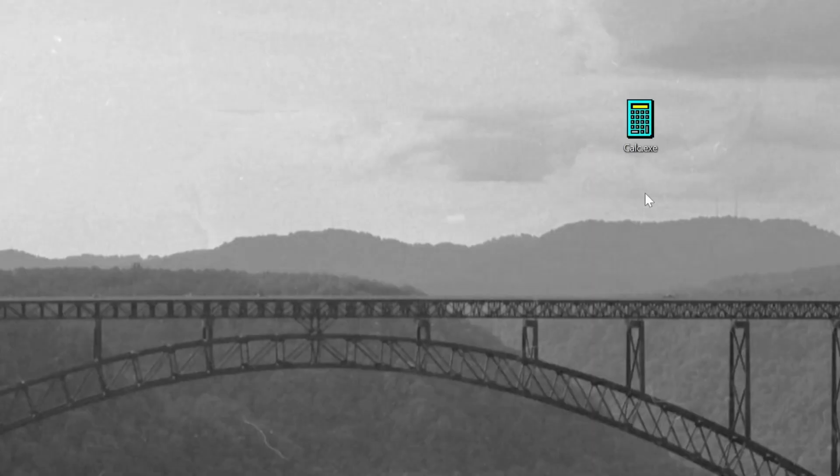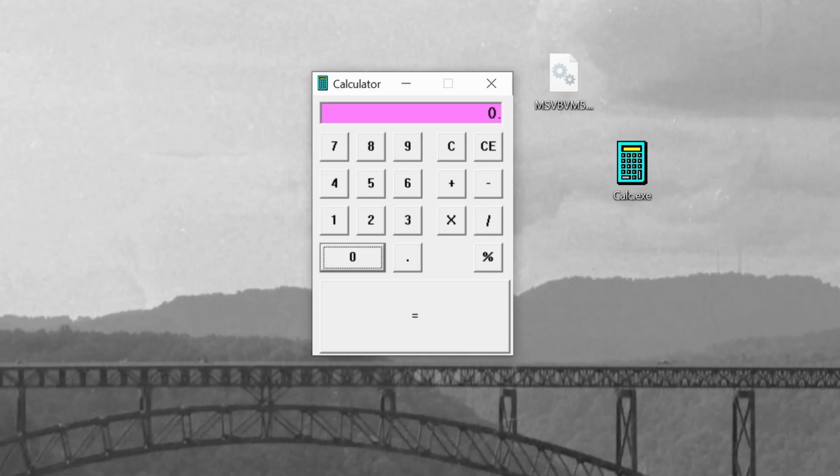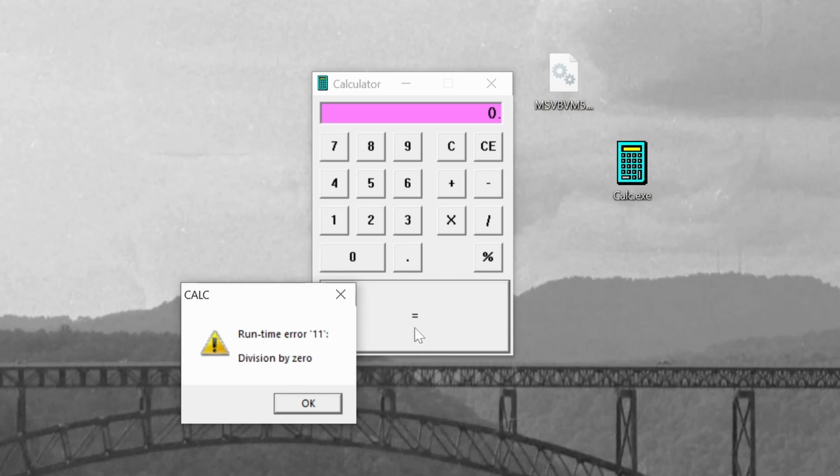The icon shows up, that's a good start, but please don't be 16-bit. Can we find that? I can try. I definitely didn't download a strange DLL off the internet. Definitely not. Oh my god. Whoa, look at that. So if I do 9 plus 9. Nice. Oh my god, it works on Windows 10. 9 divided by 0. Ugh, no. 9 divided by 0. Ah, that still doesn't work.